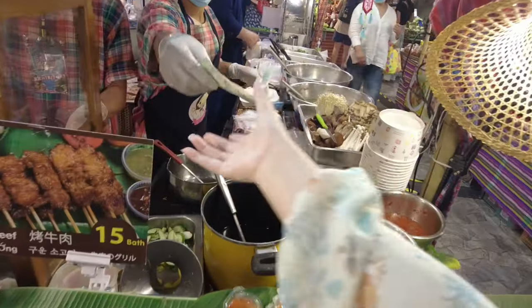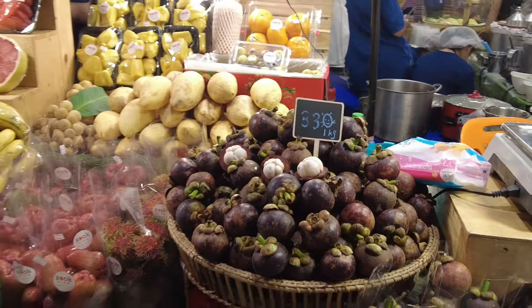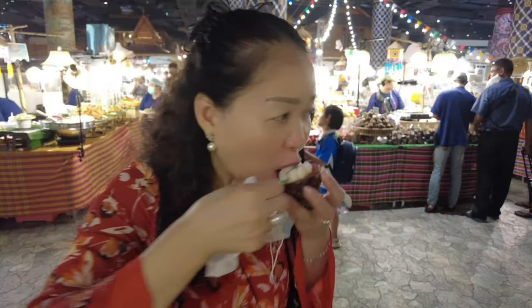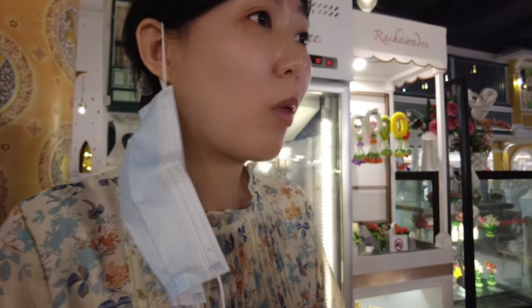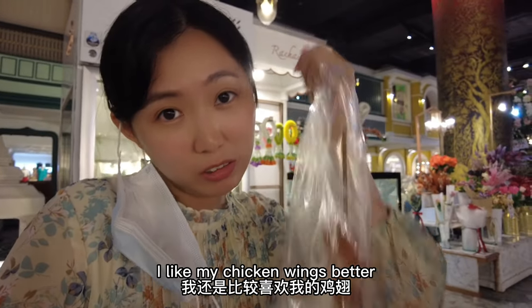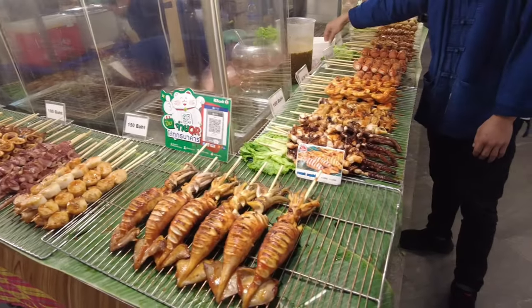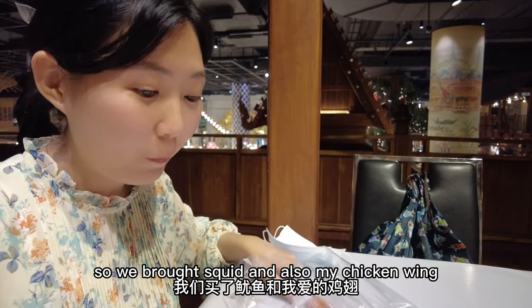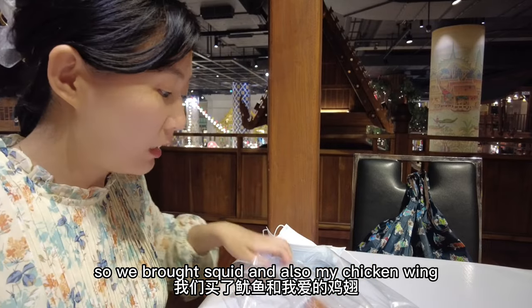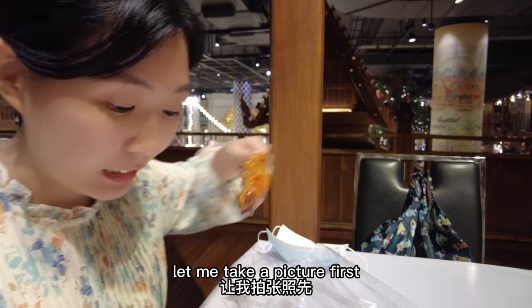Chicken wing. Have a cup. So we bought squid and also my peppermint. Let me take a picture first.